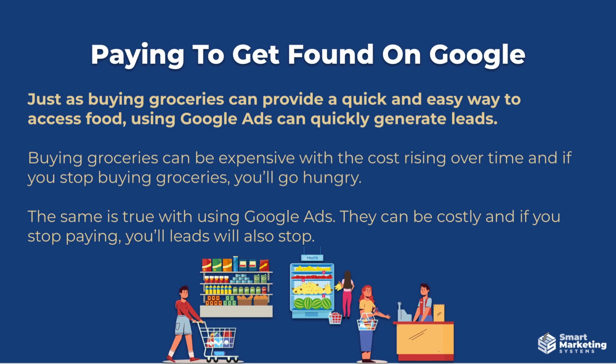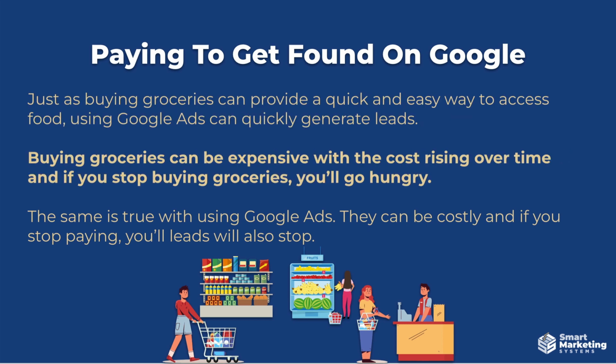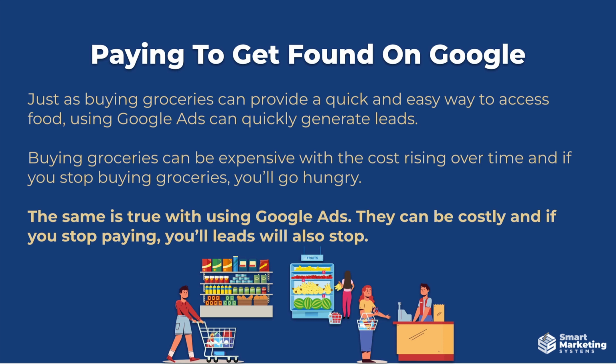Just as buying groceries can provide a quick and easy way to access food, using Google Ads can quickly generate leads. Buying groceries can be expensive with the cost rising over time, and if you stop buying groceries, you're going to go hungry. The same is true with using Google Ads. They can be costly, and if you stop paying, your leads will also stop.